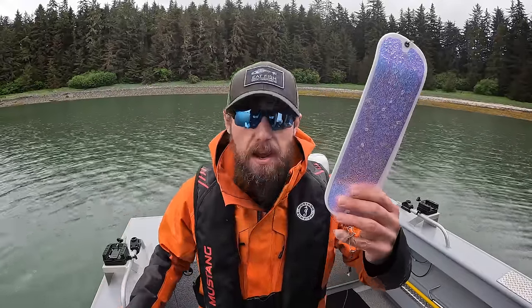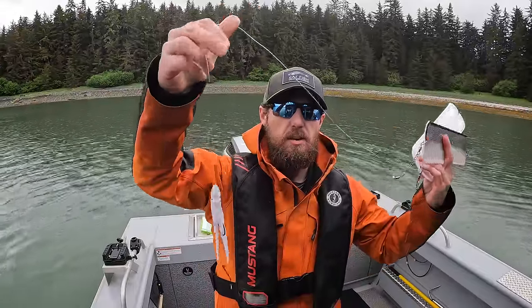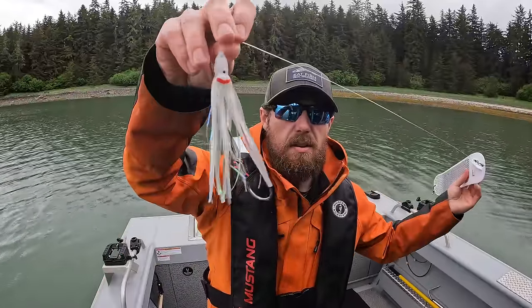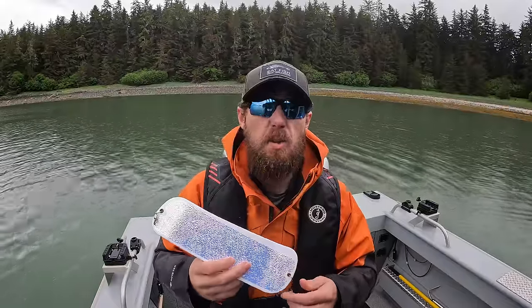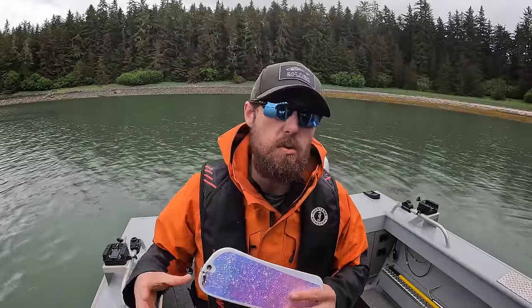But run that with a white hoochie. So you can see there's a white hoochie there on this white flasher with metallic. From talking to different anglers, this is really trying to emulate a squid, from what I understand. So those salmon do eat squid. There's schools of squid down there.